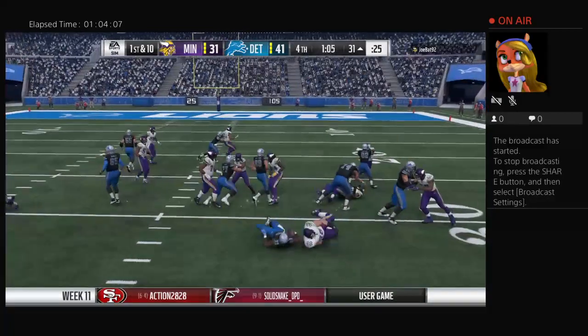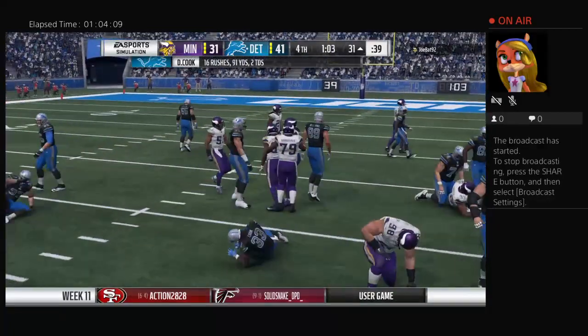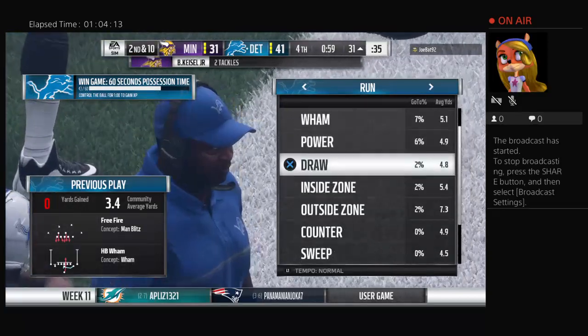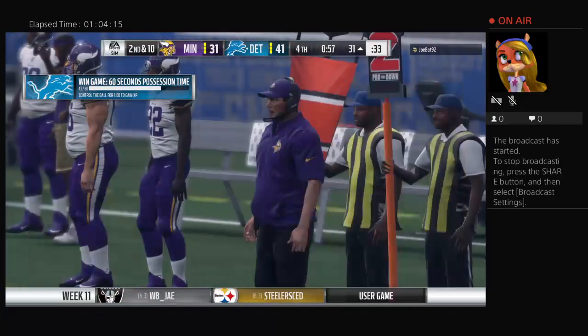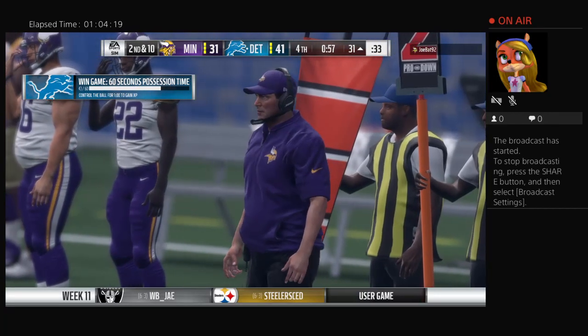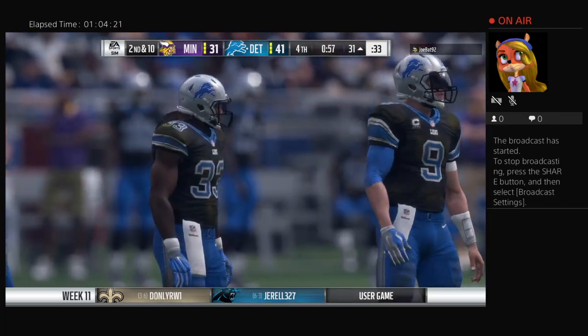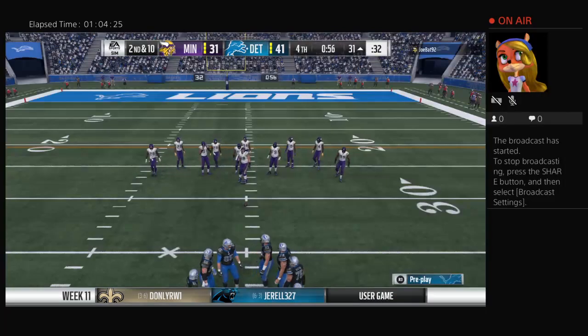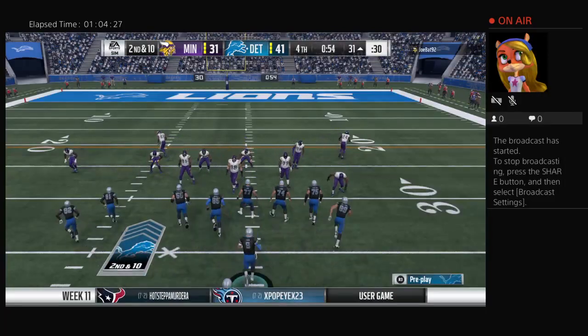Another tote for the workhorse this afternoon. It's Cook looking for a seam but finding none. He'll get back to the line of scrimmage, and that's it. No gain on the play. It'll be second down. Offense still needing 10 yards. Second down.